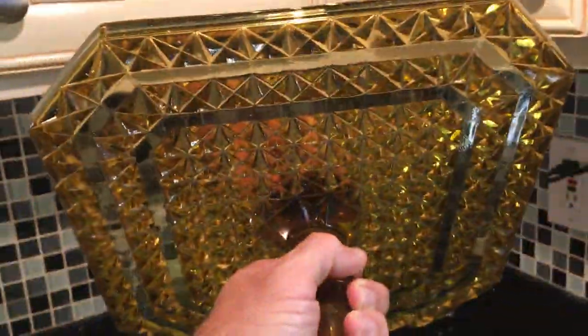There's one right there. Can you spot it? Right there. There's a little chip on one of the points, but you... Now, can you see it now? Of course not, and you can't see it there either. You really only feel it. It's heavy.